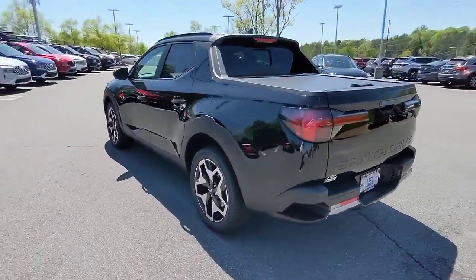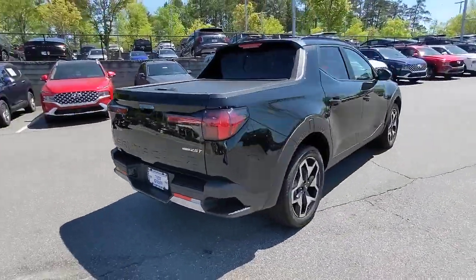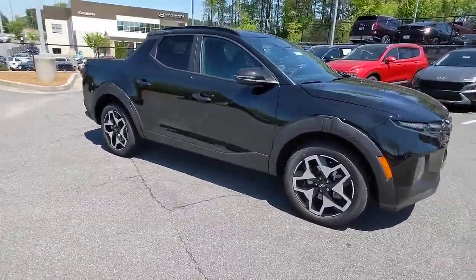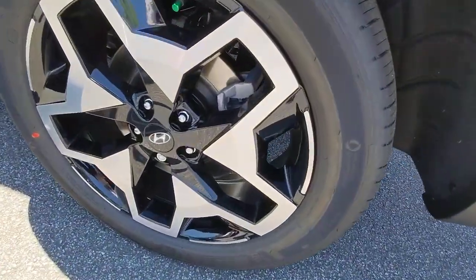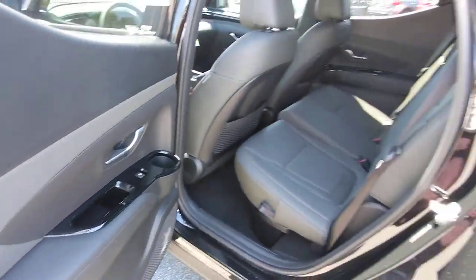Let the adventure begin. These are just some of the great options this vehicle comes with: Apple CarPlay and/or Android Auto, navigation system, sun moonroof, keyless entry, premium sound system, heated mirrors, satellite radio, aluminum wheels, heated front seats, electronic stability control. Versatility blends beautifully with sophisticated comfort in this remarkable Santa Cruz.